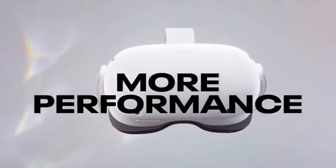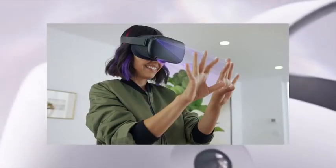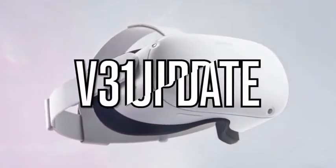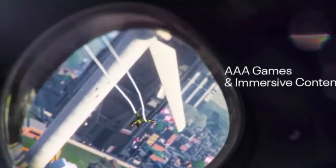The Quest 2 is a standalone VR headset from Facebook, and it has been selling like hotcakes ever since it launched. And it got some amazing updates as well. Think about hand tracking and wirelessly connecting it to your computer, or even having a keyboard in virtual reality. But with this next update, which is by the way called the V31 update, the Quest 2 just got boosted to another level. Because now Facebook unlocked AR capabilities for the headset itself.